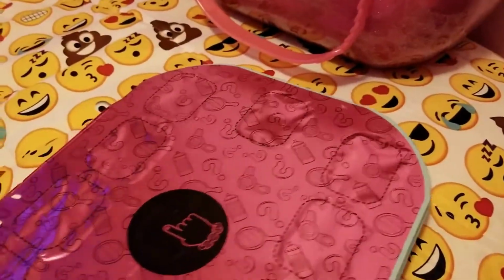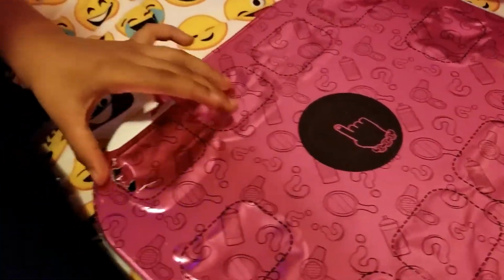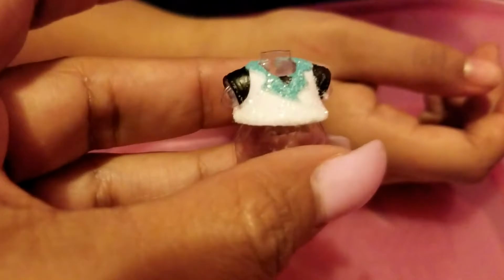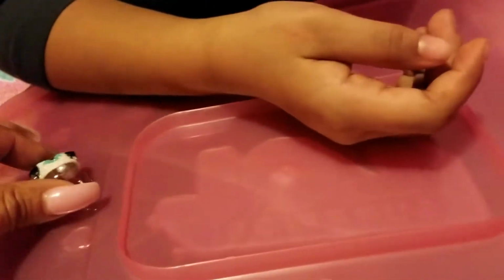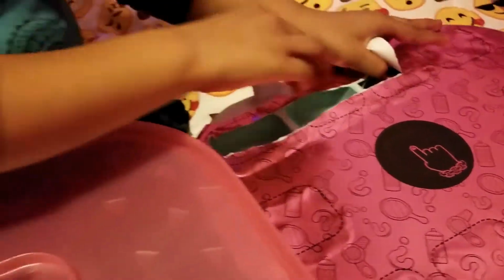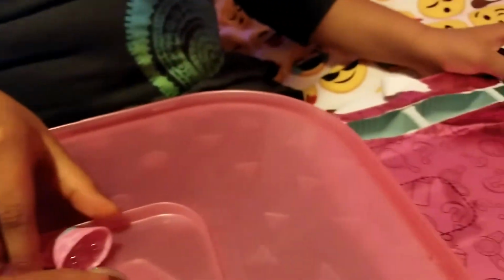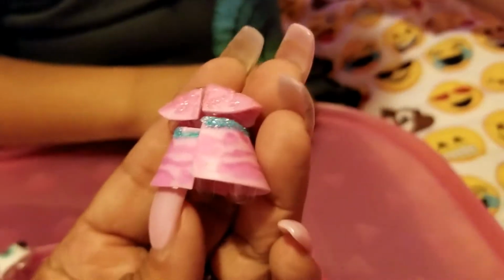And basically, you see the line, so you can just go like this. And we're going to take everything out. Give it to me as you open it, okay? And we're going to put them right here. What's this? Oh, look how cute. This is such a cute little outfit. All that glitter. All right, we're going to put it right here. Let's see. Oh, man, look at this cool camouflage hat. This is really cool. And it's got a matching dress. Very pretty.